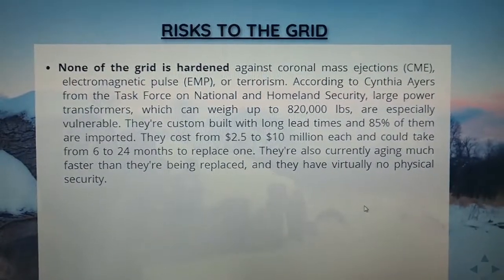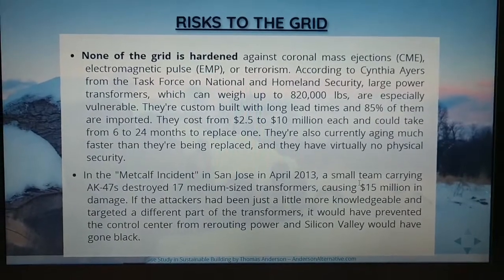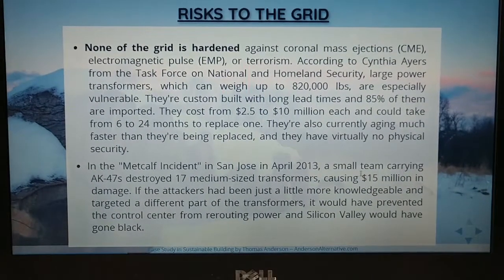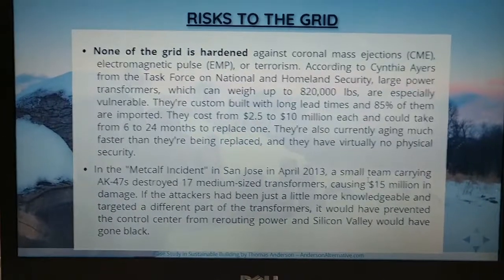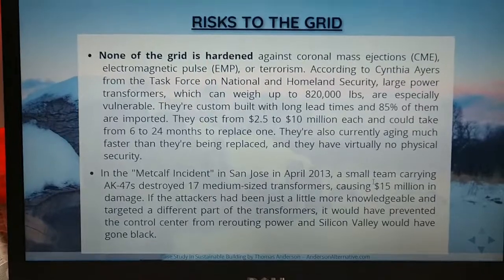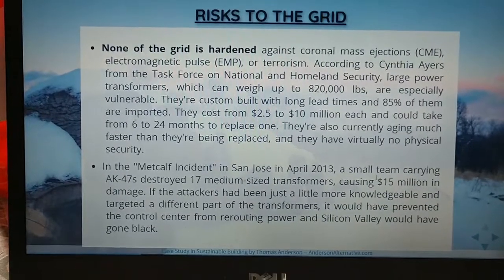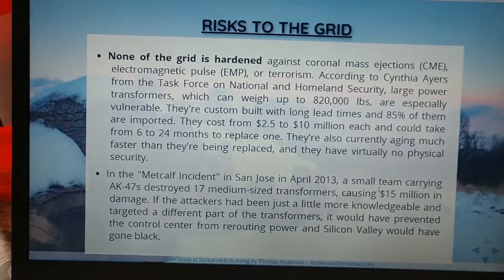None of the grid's hardened against CMEs or EMPs. There was this Metcalf incident that probably very few people know about that happened in 2013. A small team, like a SEAL team type of paramilitary group carrying AK-47s, targeted these transformers near Silicon Valley, and they took out a few of them.